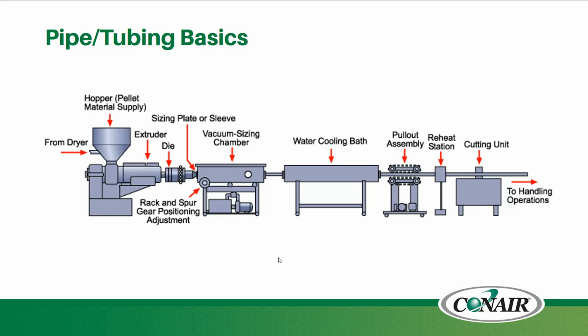So you've got some challenges with a system like this. You can control precisely, through the application of vacuum, an OD and an ID in the sizing tool of a product. But that system doesn't work unless you supply it with the correct amount of plastic. You've got to have the right amount of material there. If you don't have enough plastic coming into the vacuum sizing chamber and the sizing plate, then you're not going to get the right weight per length. You're not going to get the right OD/ID. It's going to be too small.